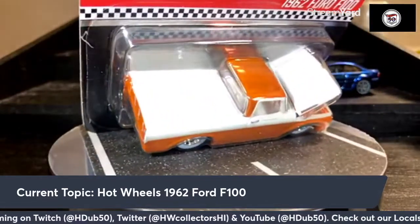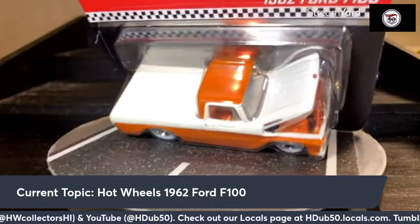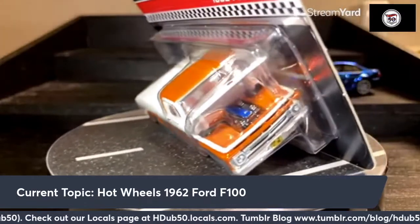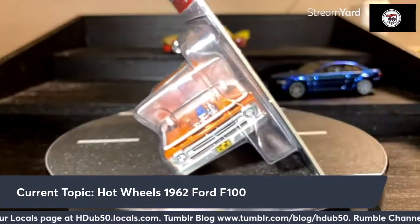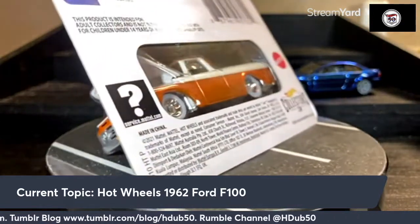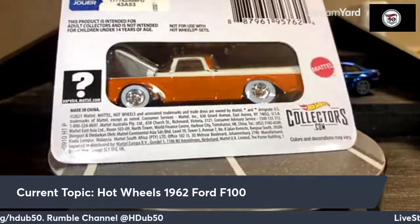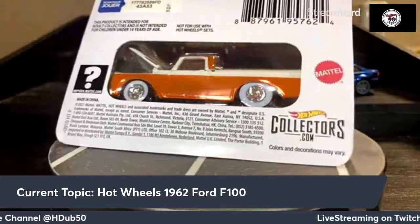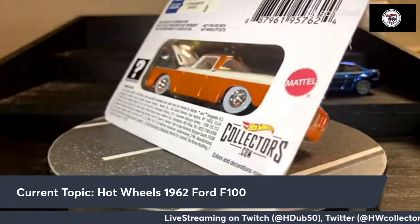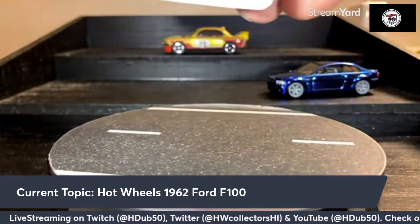So I do have one on back order and one also being shipped. I really, really hope you get them. Yeah, me too. Okay, so let's pop this open because I want to see how those thick white walls look in person.